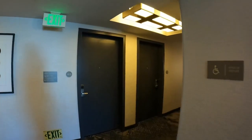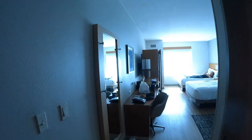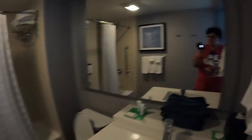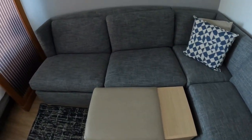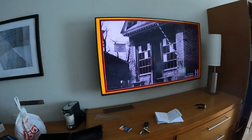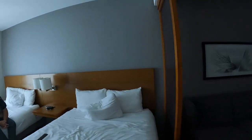Okay, and here's what one of the rooms looks like. It has a tap feature. Got a nice bathroom in here, very nice. Nice decor. Got a little couch over here, beds here. There's a TV, watching Pawn Stars, like people like him do. And that's about it.